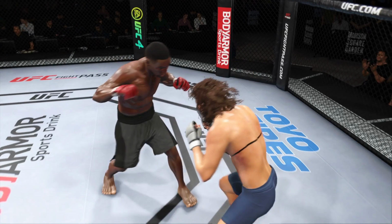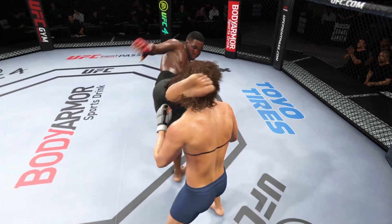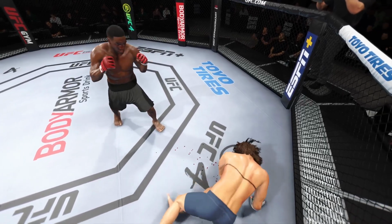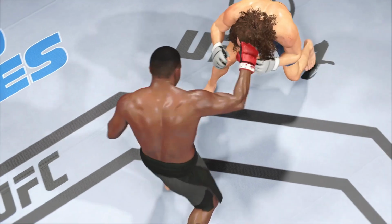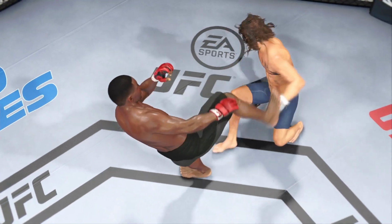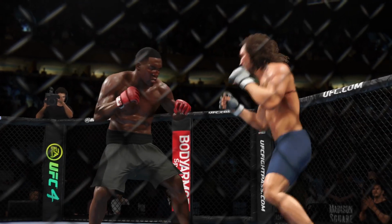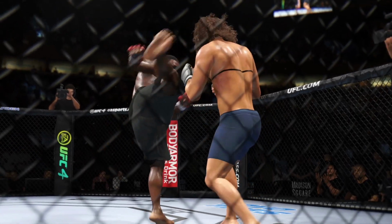All right, so a huge round for him there. Nearly had him out of there with the head kick. Did get the knockdown. Talk us through the replay. He got the knockdown. He won the round. He did everything correct. The only thing he didn't do is finish the fight. But if he continues down the path, if he continues to do the exact same thing as he did before, he will get that finish.